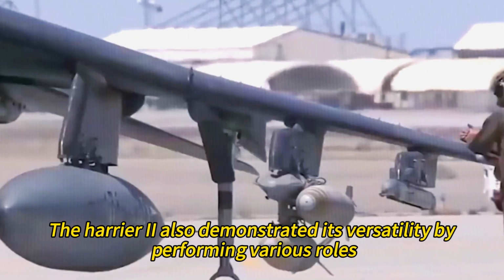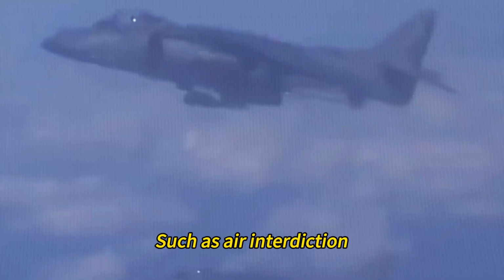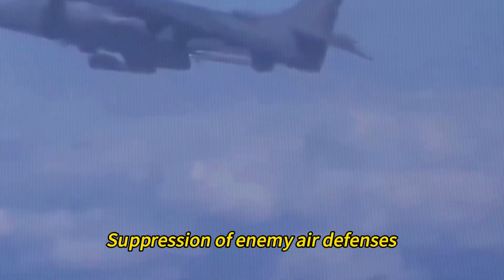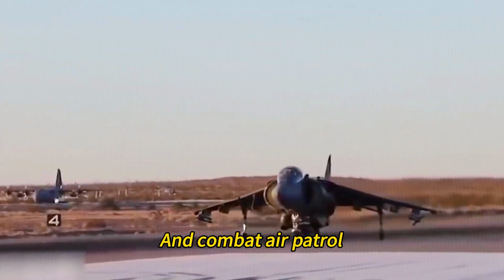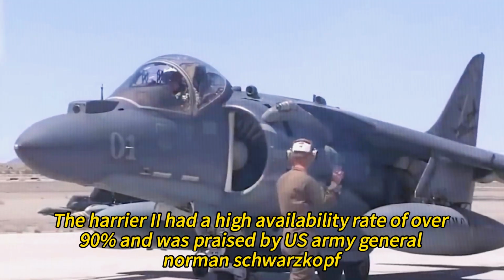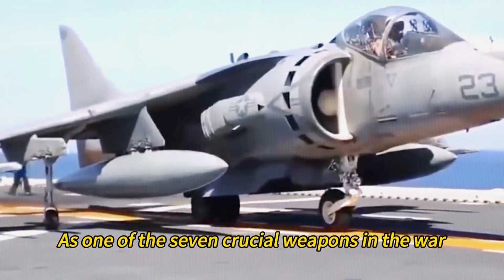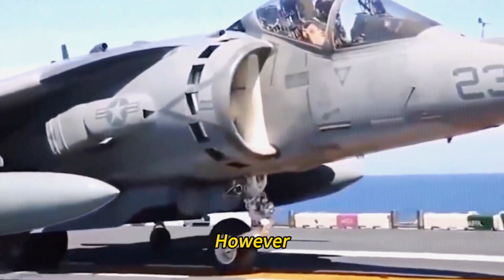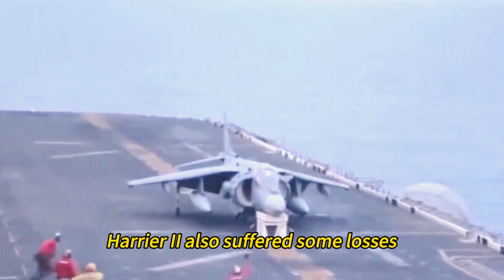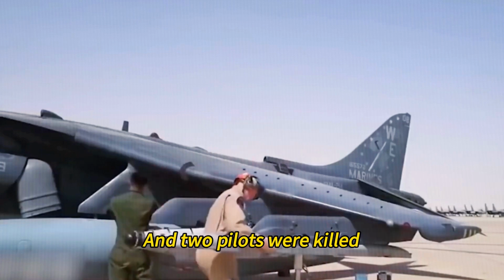The Harrier II also demonstrated its versatility by performing various roles, such as air interdiction, suppression of enemy air defenses, battlefield air interdiction, and combat air patrol. The Harrier II had a high availability rate of over 90% and was praised by U.S. Army General Norman Schwarzkopf as one of the 7 crucial weapons in the war. However, Harrier II also suffered some losses, as enemy surface-to-air missiles shot down 5 aircraft, and 2 pilots were killed.